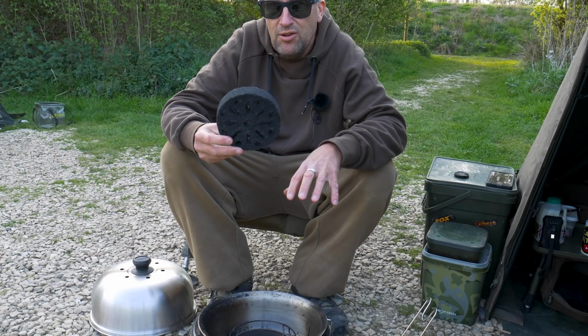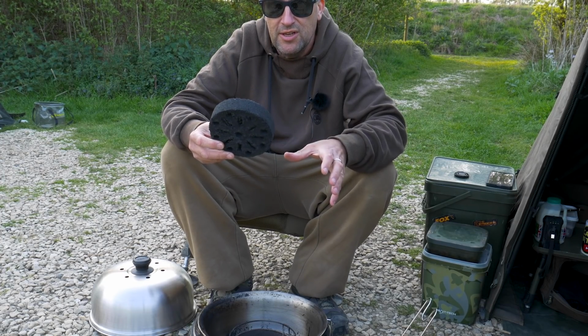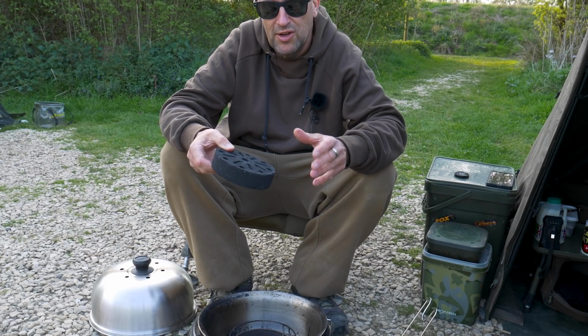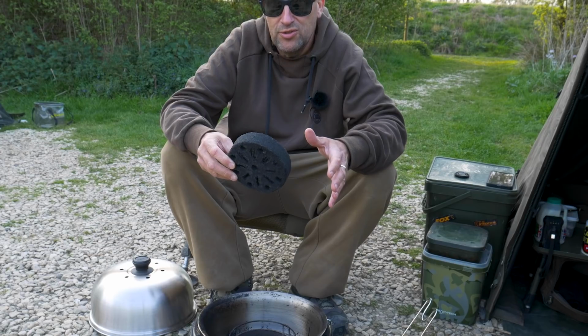Using those, it does take longer to get going, and it's more like a barbecue, so you have to let the coals get hot, start turning grey before you can start cooking, so you have to leave it a bit longer. But they are very good, and they're a good cheap alternative.